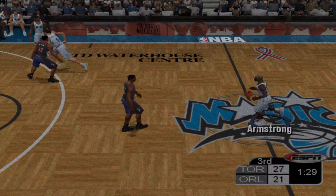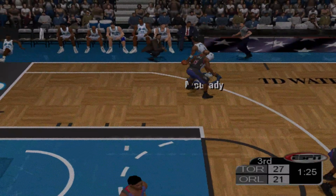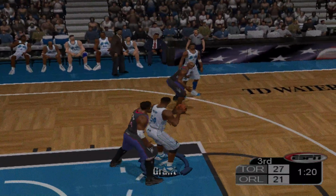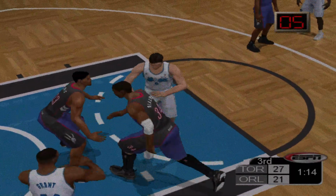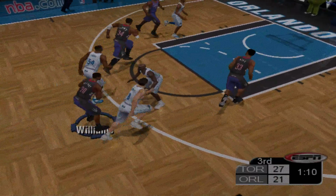The Magic head into the front court. They haven't hit a shot from the arc. Armstrong makes the pass. They push it inside. Inside. In low. 7 seconds to shoot. It's stolen. Williams has the ball. He's 4 of 8 from the floor.